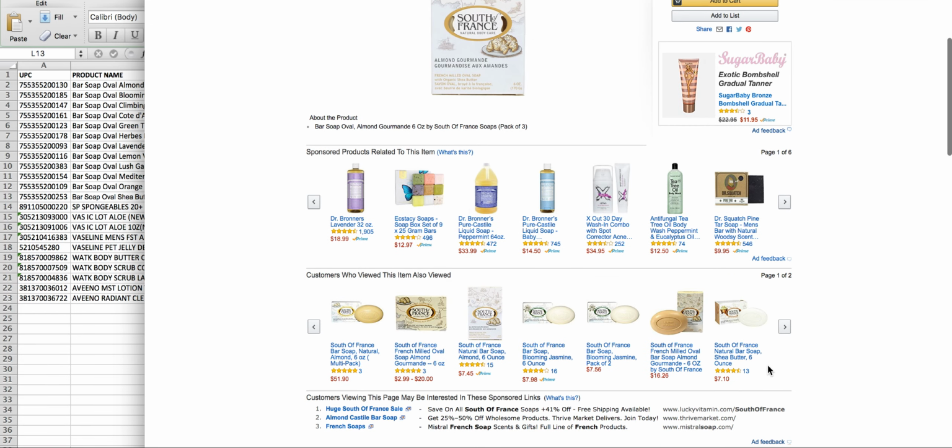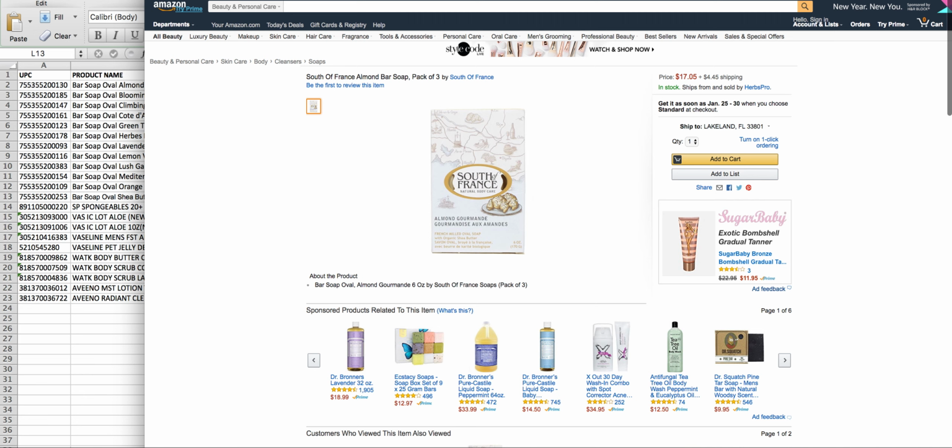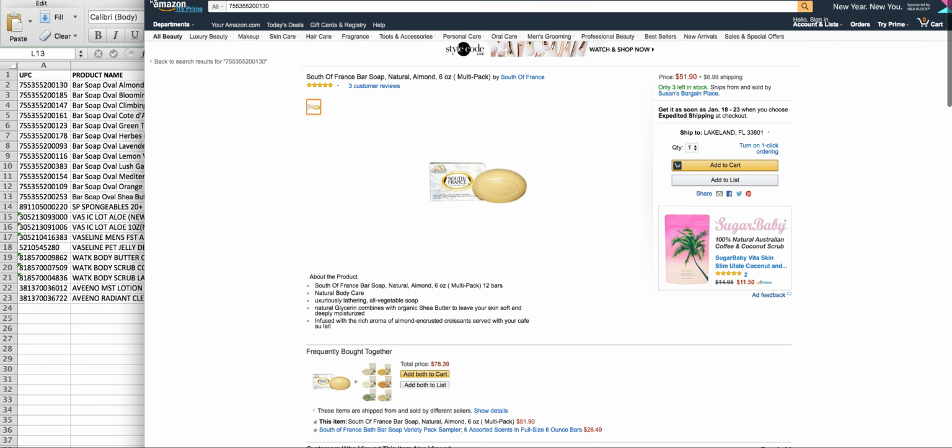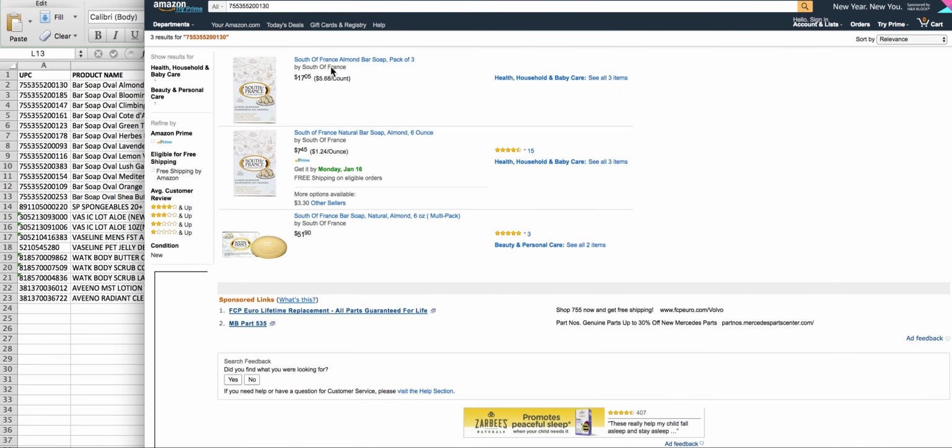Again, don't go over here because it's like a result of a result. So we don't want to get further away. Now, also don't click here because you're getting too far away. Just look at page 1 from customers who view this. So when you go back here, we finish our UPC search. Now we have to do the title search.